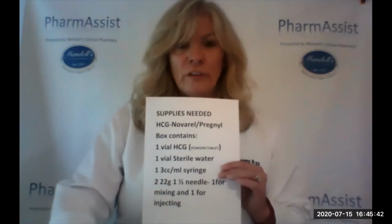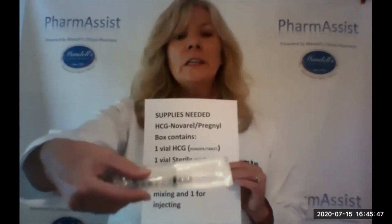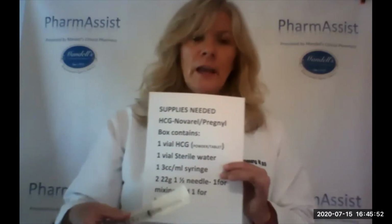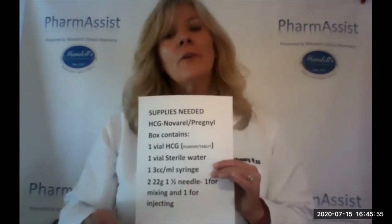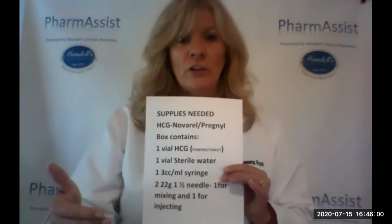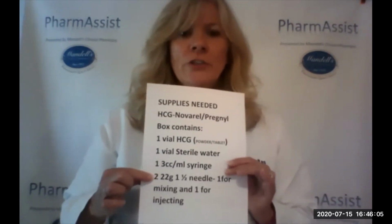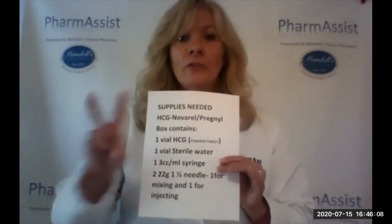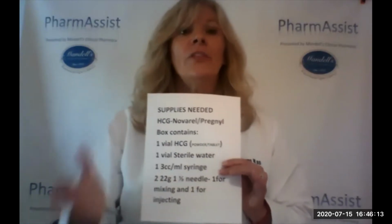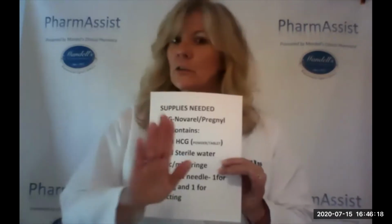So your box, which then has your 2 vials and your needle and syringe. You will need actually 2 of these if you have them, because you are going to mix the medication with 1 needle, and then you're going to borrow the needle from the other syringe to apply to the mixture syringe to give the injection. So what I always say to patients is you need 2 22 gauge 1.5 inch needles. Not doing 2 shots, you're mixing with 1 needle, but it's the exact same needle that you then need to administer the injection into the glute with, okay? So it's still 1 injection.